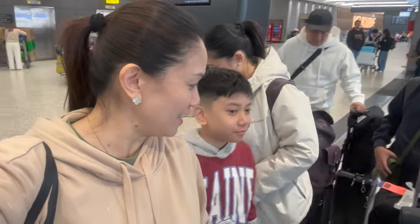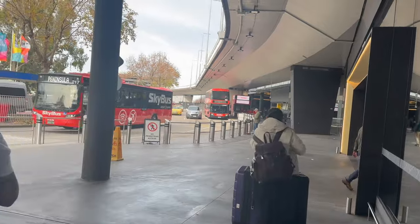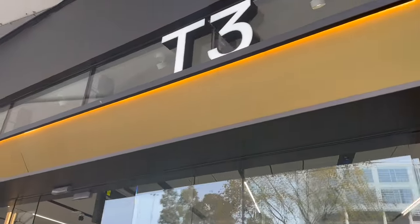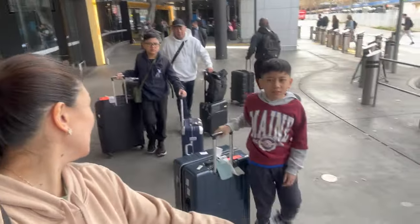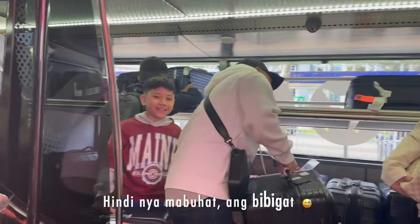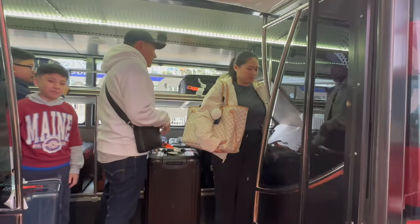Okay, we're going to the Skybus. It's our first time to take the bus. Let's go. Bring your luggage, boys. There, it's that bus. We're going to ride that red bus. There we go. Welcome to Melbourne! We're already here in the Skybus.